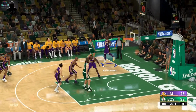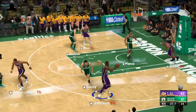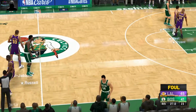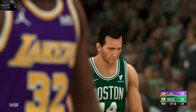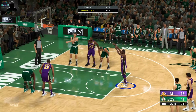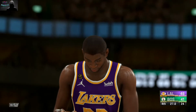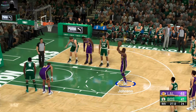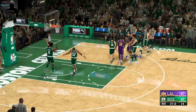29 seconds left in the fourth quarter of this one. Knocks down the 3. And you've got to love the energy right now. They got hot when they absolutely had to. It took a shift in strategy, but it seems like they figured it out. Let's see if they can extend this run all the way to the finish. So he goes 2 for 2 at the line, and it's a 6-point ball game.